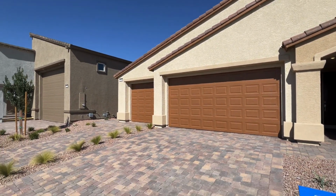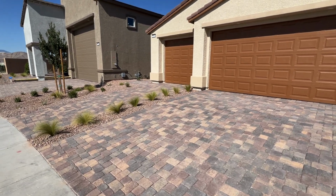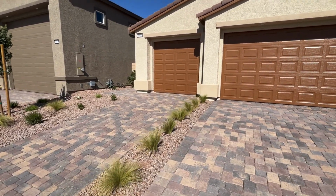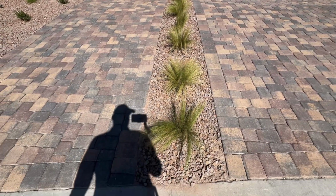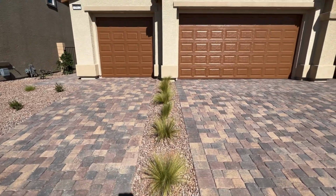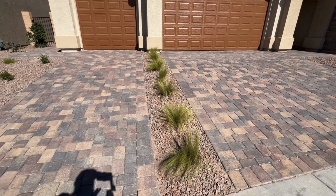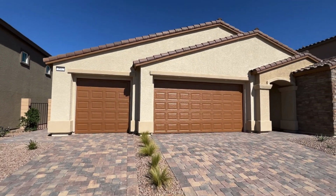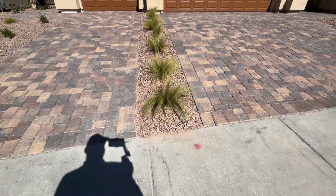We do have the pavers on the driveway. I'm not too sure if all models will have this in between right here. I don't know if they're just doing it for the model home or what, but I could definitely find out. Me personally, I would just want all this paved out, because who tends to park perfectly, guys? So this will give you that extra, I don't know, 3 feet.